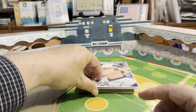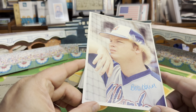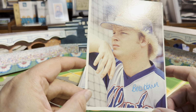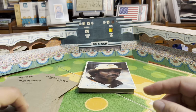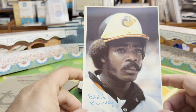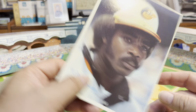Fantastic image. Bob Horner, all we remember of Bob Horner is 4 home runs in a game. Interesting, there's some kind of fold down the center of this card, if you can see it. Don't know why. Bob Horner. Great looking Eddie Murray. All the guys wearing the batting helmets on top of the cap back in the day.